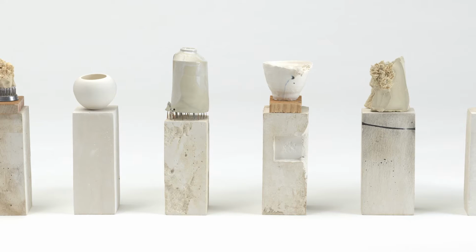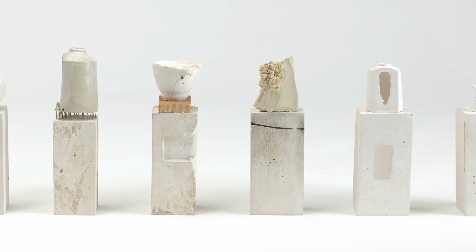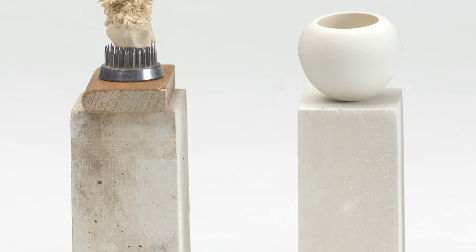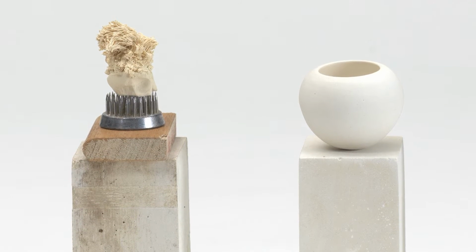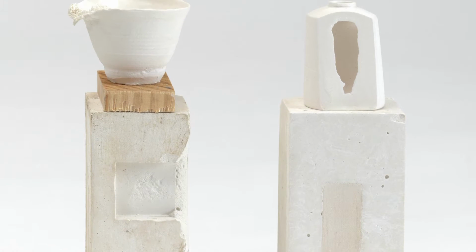Another work is called Objects 2, 7, 11, 10, 3, and 14, I think, in that order, or not. And it's 7 separate ceramic pieces. They're all pretty much palm size, all displayed on their own plinth, made of various different kinds of clay and porcelain and different found objects as well.